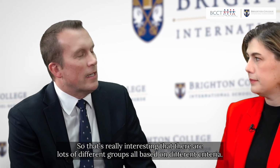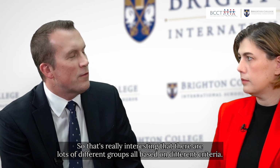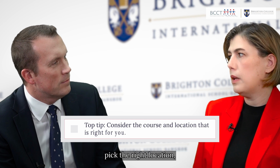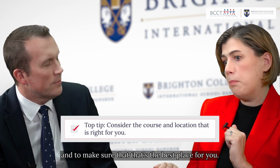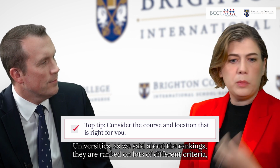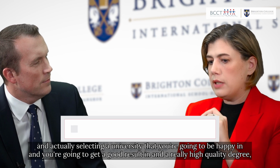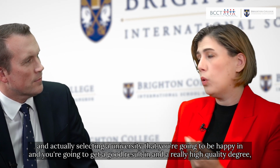So that's really interesting that there are lots of different groups, all based on different criteria, but it's not all about the name or the group, is it? No, absolutely not. I think it's more important to pick the right place, pick the right location, pick the right course, and to make sure that that's the best place for you. Universities, as we said about the rankings, are ranked on lots of different criteria, and actually selecting a university you're going to be happy in and you're going to get a good result in and a really high quality degree, that's the most important thing to consider.